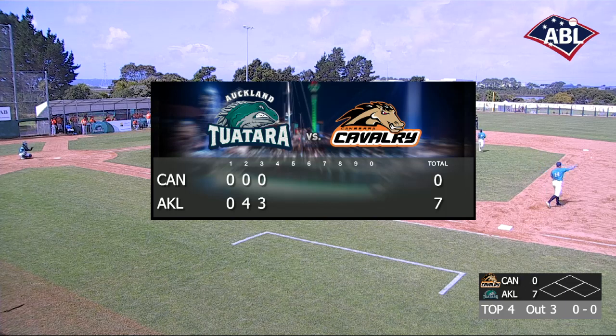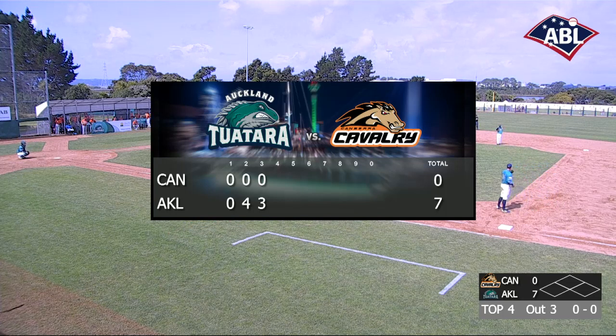Commenter here with a 7-run lead. He'll be feeling very comfortable. Key will be just to not give up any free passes, make the Cavalry earn their runs. It'll be very tough to hit 7 runs in, of course, if you're not giving up those walks.